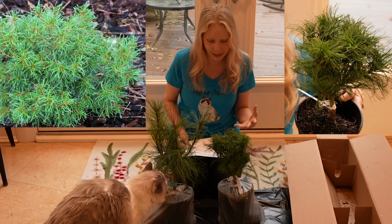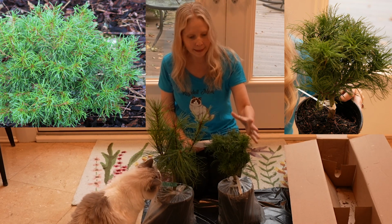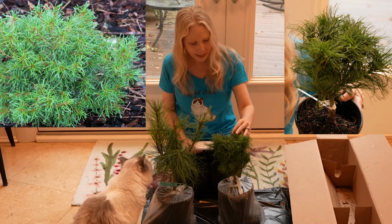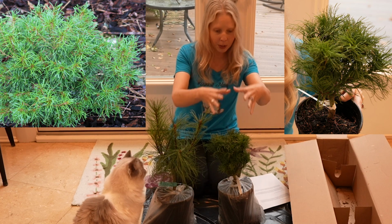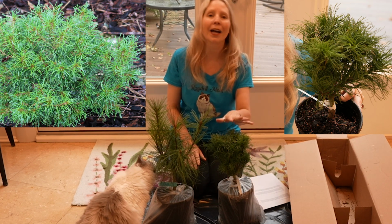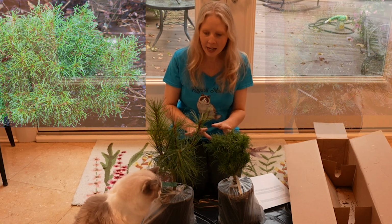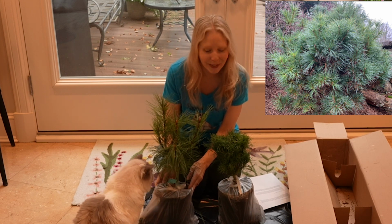So Mini Twist is a real dense little pine here with all of these twisting needles that are so neat. It does grow into sort of a pyramidal form, but it's going to get to be about 5 feet in 10 years. So on the small side here, and Pickle is already introducing you to our other conifer.